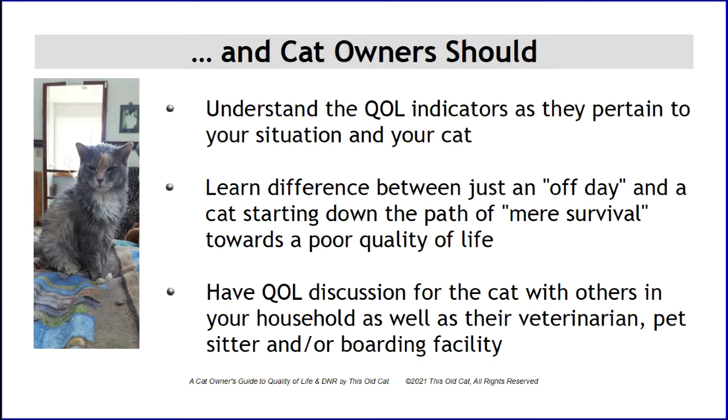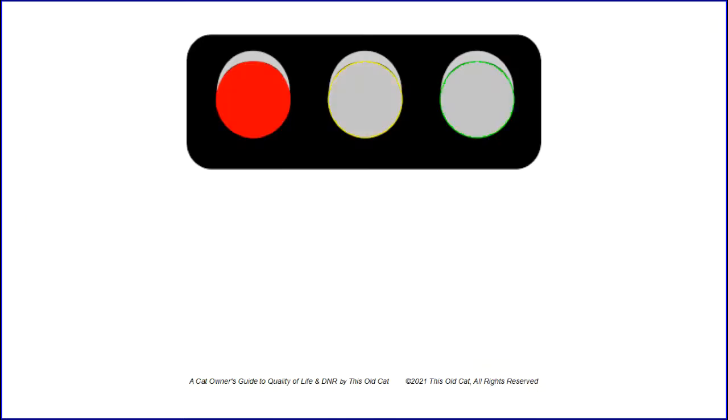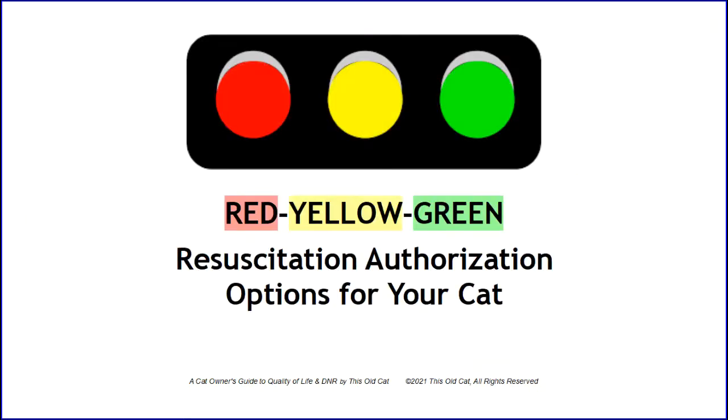So now is the time. Have your cat's quality of life discussion with all of those that may be caring for your cat. Could be others in your house, your veterinarian, and any caregivers, such as your pet sitter or cat boarder. We usually are able to get our clients to open up and start expressing their feelings about quality of life by showing them a red, yellow, green resuscitation authorization options for their cat. We always say we hope they'll never have to use this, but it is very helpful and reassuring to have it.